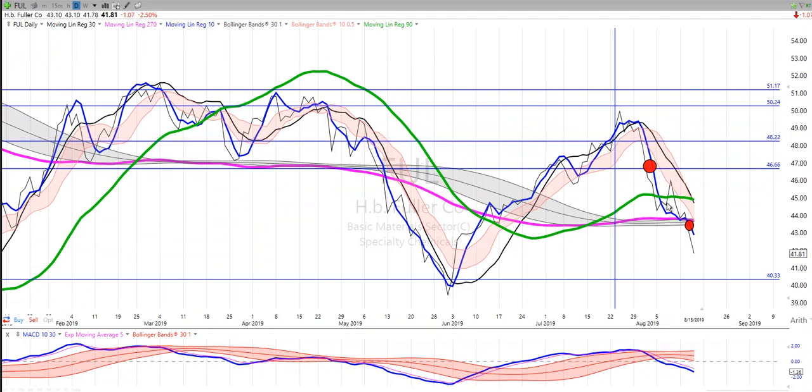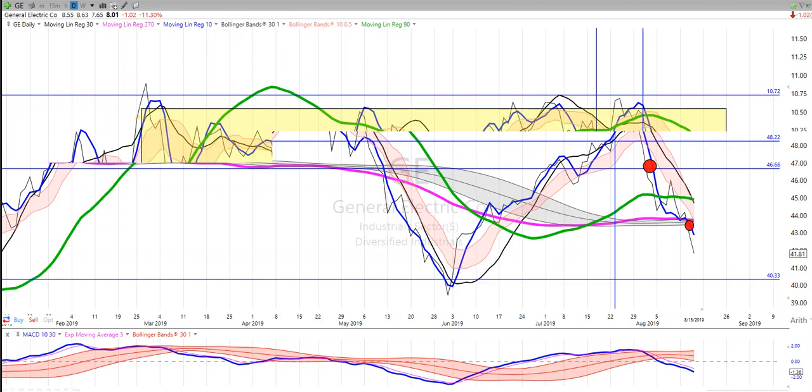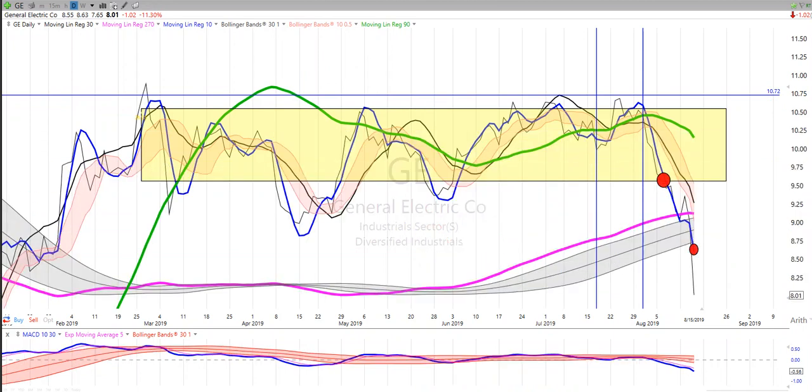HB Fuller, pocket short, break of the 270, second short, third short would be down here. GE, they are just a disaster. Two, should have had three. That's an intraday trade as they collapse and go to zero.